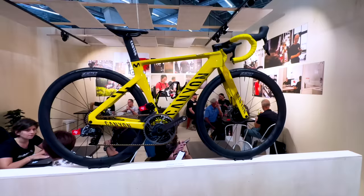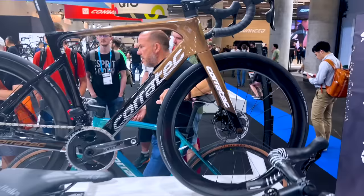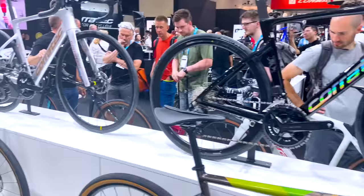Pretty special bike. Coratec is actually a brand that caught my attention during this year's Giro d'Italia, because there was a team riding Coratec bikes, and I noticed that they have signature shapes at the head tube, but the rear looks like a Specialized SL7, for example. But these bikes are pretty unique, I would say. They try to maintain their signature.